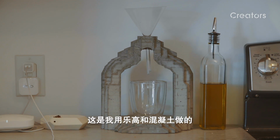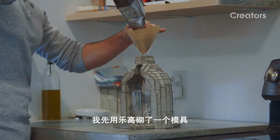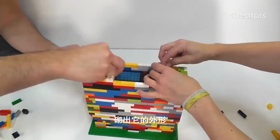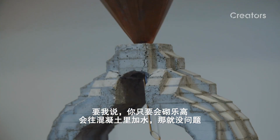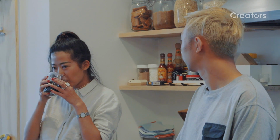So this I actually made out of Legos and concrete. Wow. So I just built the opposite of the shape out of Legos. Opposite of shape. And then poured the concrete in from the bottom. A lot of people think that they don't know how to make something, but I always say, if you can build with Legos and you can mix concrete with water, then you can.